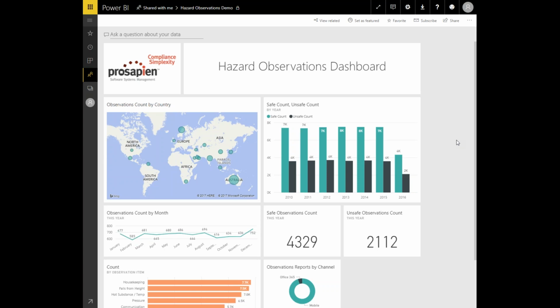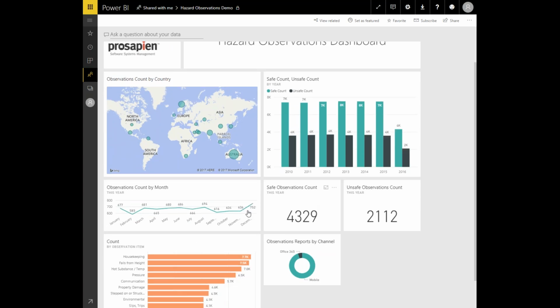So what I've done now is I've switched to an example of a Power BI dashboard. Power BI makes it very easy to create your own dashboards, to share dashboards with others within the organization. One of the strong features of Power BI is the ability to map data geographically. So this particular dashboard is based on hazard observations. You can see we have various charts, which are the kind of features you'll be used to from Excel reports.